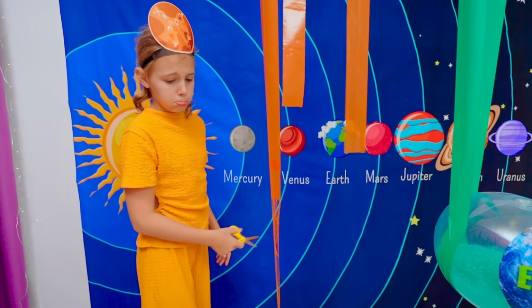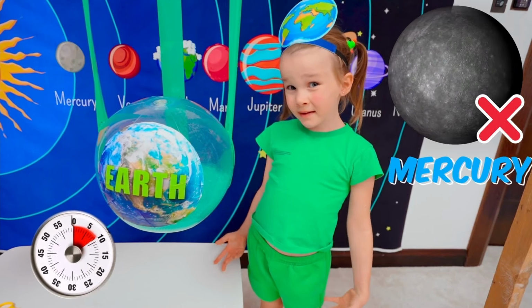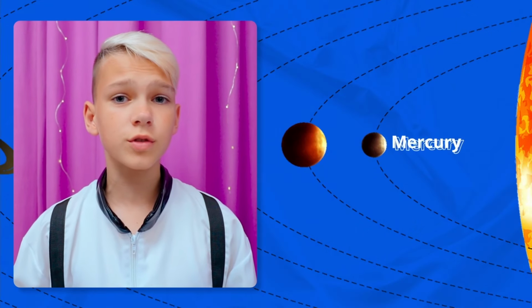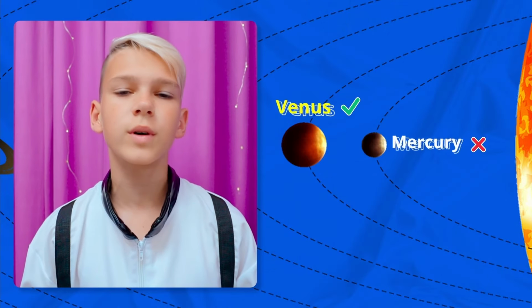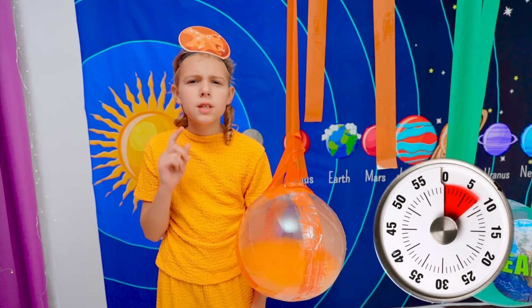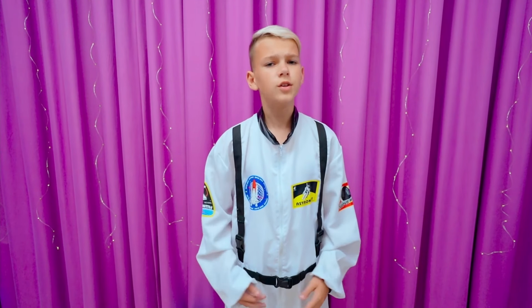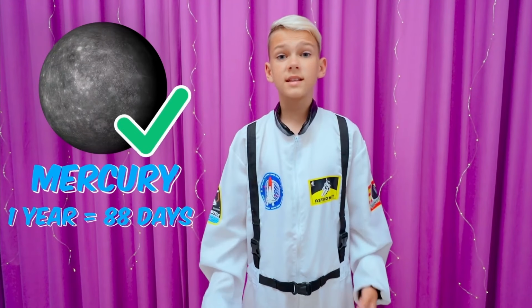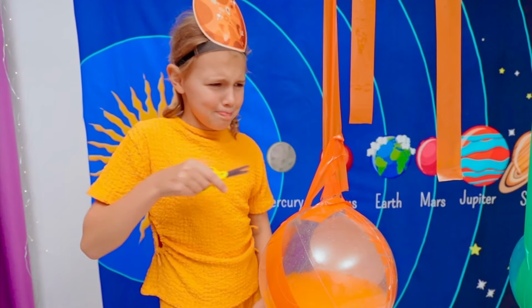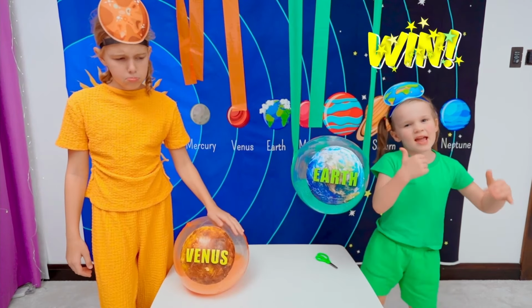No way! Which planet is the hottest one in our solar system? Mercury? Even though Mercury is closer to the sun than Venus, Venus is the hottest one in our solar system. Now, which planet is the fastest one? Maybe Mars. It's so red, probably because it's moving so fast. Unfortunately, no. Mercury. This planet has the shortest year in our solar system, 88 days, and is considered the fastest. No way! Oops! Yes!